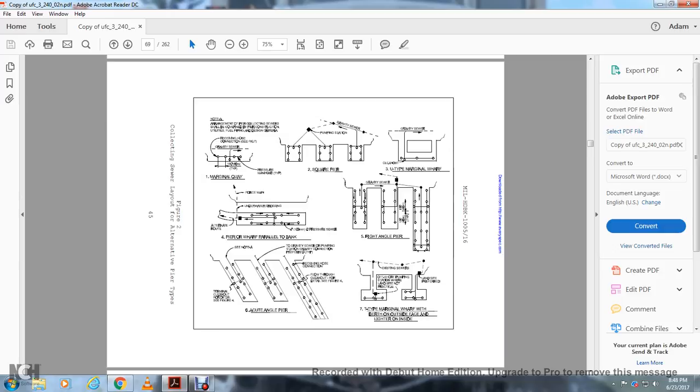All right, your collecting sewer layout of the alternative pier and wharf types. Arrangement of the pier collecting sewers will be given in the pipe construction, fuel, and utility piping design criteria. You have your marginal wharf pressure manifold type, receiving hose connection, gravity sewer at 150 millimeters, your square pier pumping station gravity sewer, your U-type marginal wharf gravity sewer. You also have your pier or wharf parallel to the bank, underwater crossing, force main, and alternative route, under pressure sewer, right angle pier, the gravity sewer, and then a large trap.